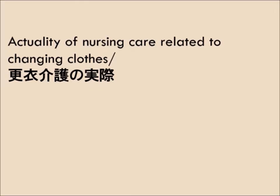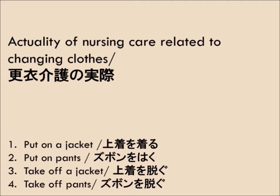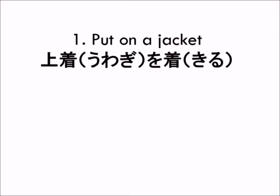Fourth chapter is Actuality of Nursing Care related to changing clothes. There are 4 sections. 1. Put on a jacket. 2. Put on pants. 3. Take off a jacket. 4. Take off pants. 1. Put on a jacket.